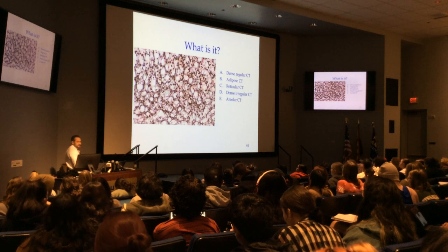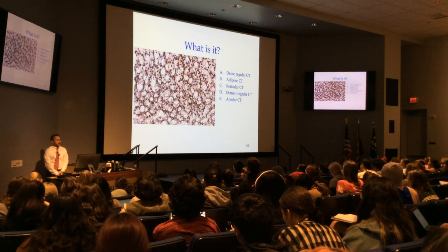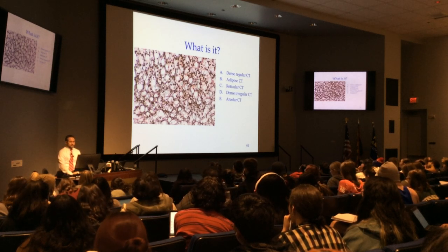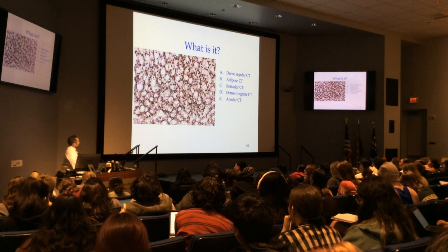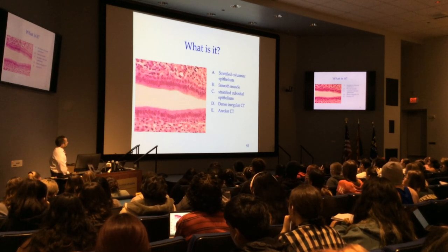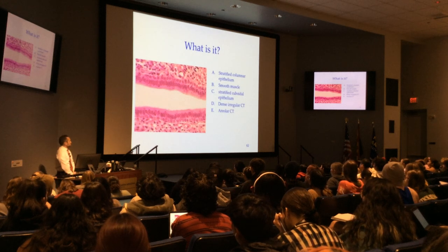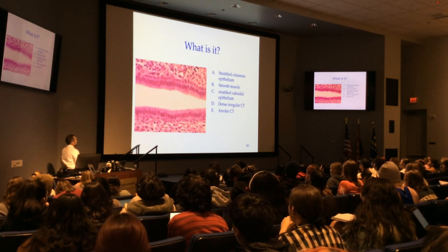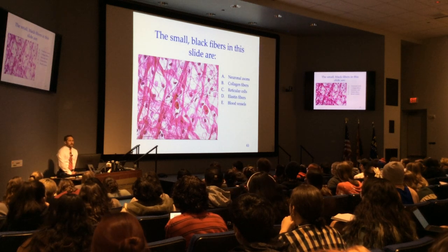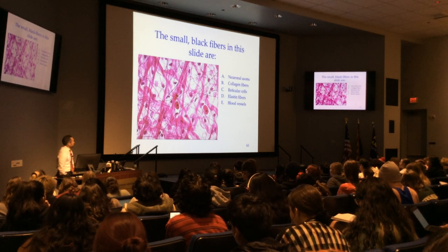Okay. How about this one? What is it? This one's reticular connective tissue. Reticular connective tissue. A lot of elastin. What is this one? Is it a single layer? No, it's multiple layers. So is it simple or stratified? Stratified. Stratified cuboidal, or they look like columns? Columns. Stratified columnar. What are the small black fibers? Elastin. Anytime a small black squiggly fiber, it's elastin.